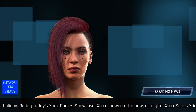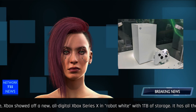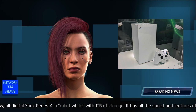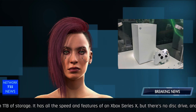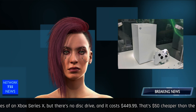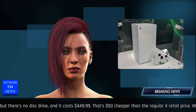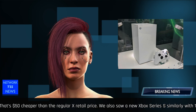During today's Xbox Game Showcase, Xbox showed off a new, all-digital Xbox Series X in robot white with 1 TB of storage. It has all the speed and features of an Xbox Series X, but there's no disk drive, and it costs $449.99. That's $50 cheaper than the regular X retail price.